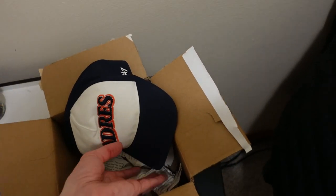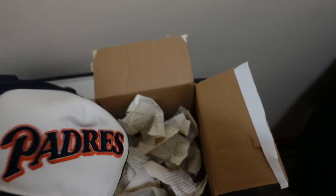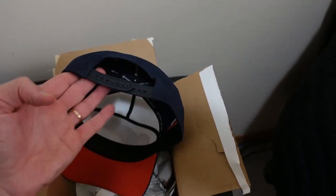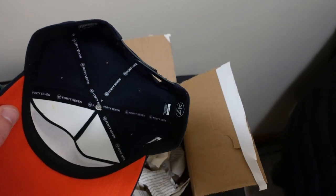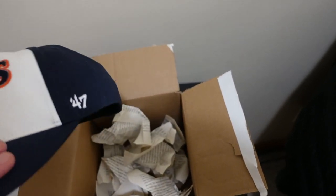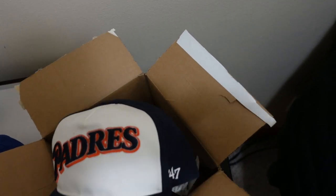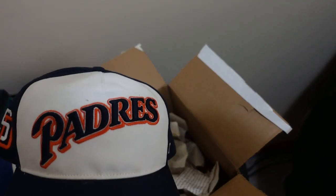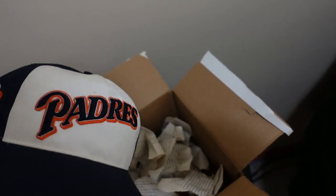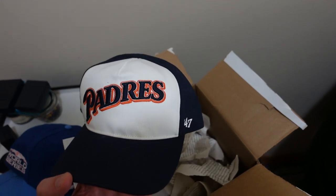Now this one is the San Diego Padres, again the 47, so all three of these are the same brand. Has the San Diego on the side, snapback on this one. This one may have been worn a little bit more, but still really clean. It might be dented in a little from the box when I took it out. But it's held its shape pretty nice, and it's ready for resale. So three hats, I'd say, are definitely $20 hats.